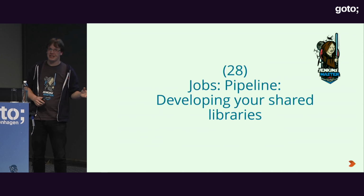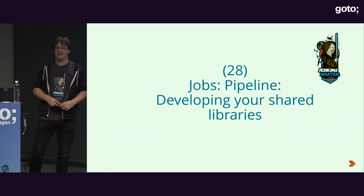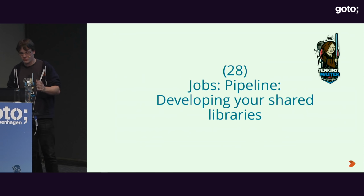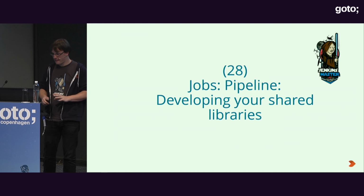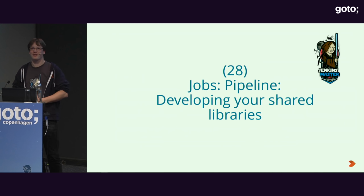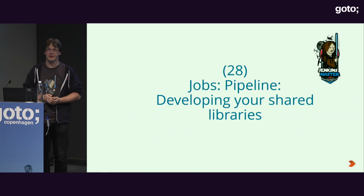Now, developing these libraries suffers a bit the same as developing a scripted pipeline. You try it out, you have to commit again, try it out again, commit again, try it out again. But in the end, it may well be worth it. Now, this was all I wanted to say about jobs. Let's move on to the third part: security and monitoring of your Jenkins jobs.